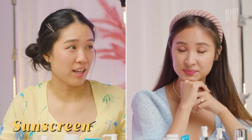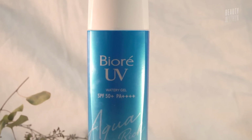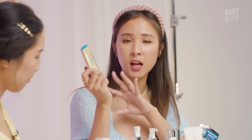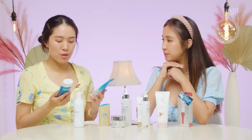Moving on to sunscreen. We know you guys love a good sunscreen or two or three. So we finally got around to trying some of the classic cult favorites, including the Biore. Fel also recently did a video all about these products. I used this one, which is the watery essence, and this one is the watery gel. And then we have the Anessa cult favorite sun care milk. Let's start off with Biore first.